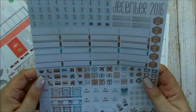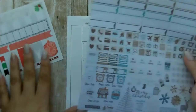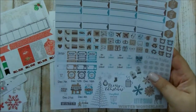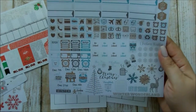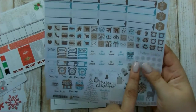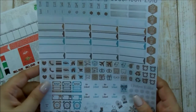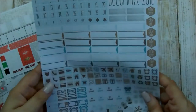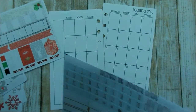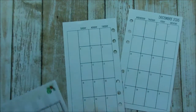This is her December 2016 Universal Extras. So I know there aren't any blues in here, but there's a lot of silver, and there's a tree there, there's an ornament there, Merry Christmas stickers here. I mean, there's a lot of stuff that I could utilize, and I'm definitely going to try to use these icons here and this one here as well. So I think that is it, and anything else that I need to add, I will just pull in. So let's just get going with this plan with me.